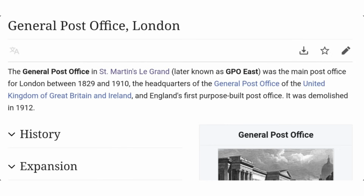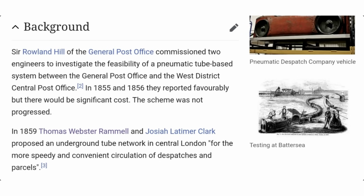GPO East was the main post office for London between 1829 and 1910. The headquarters of the post office, the United Kingdom, Great Britain and Ireland. And England's first purpose-built post office, it was demolished in 1912. Sir Rowland Hill of the General Post Office commissioned two engineers to investigate the feasibility of a pneumatic tube-based system between the General Post Office and the West District Central Post Office. In 1855 and 1856 they reportedly favoured it, but there would be significant cost. The scheme was not progressed.